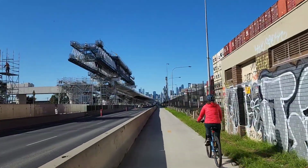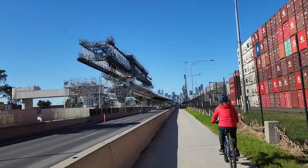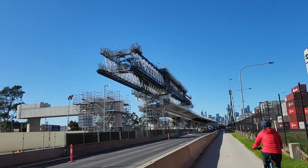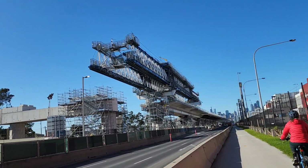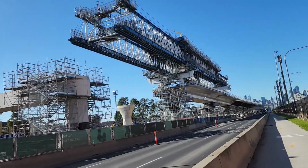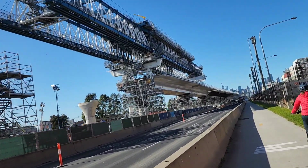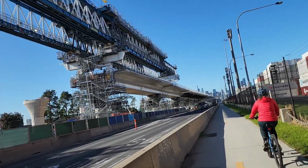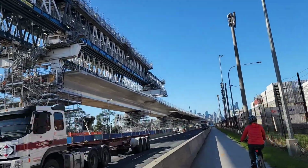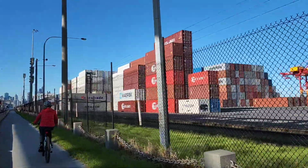Now on Docklands Highway, heading east towards the city, which you see just there. Sky rail coming along nicely. Apparently there's also going to be a bike track up there as well. An express bike path, bypassing all the lower levels of the service streets. Port of Melbourne.